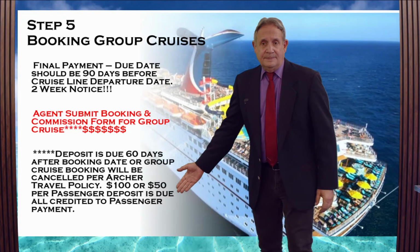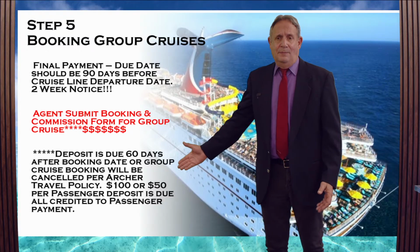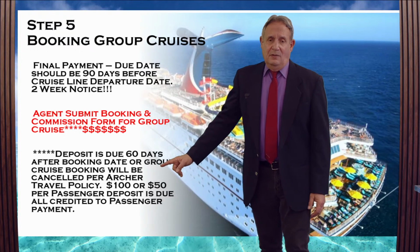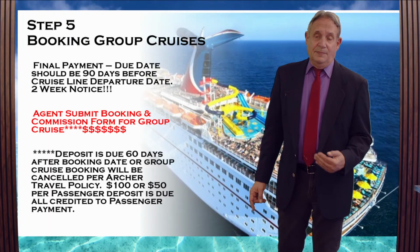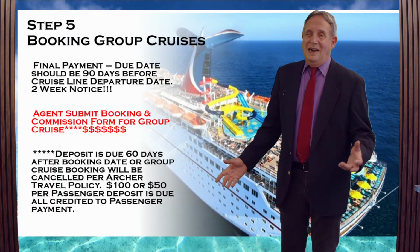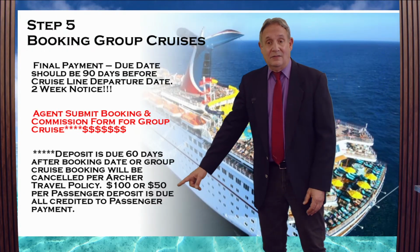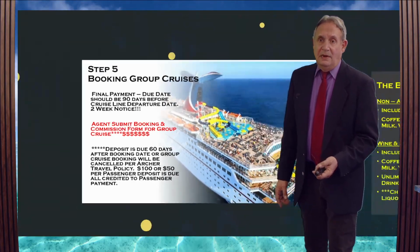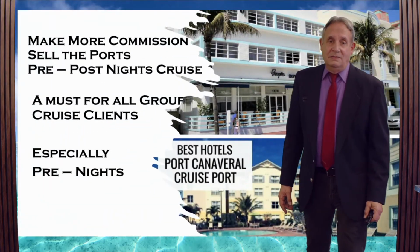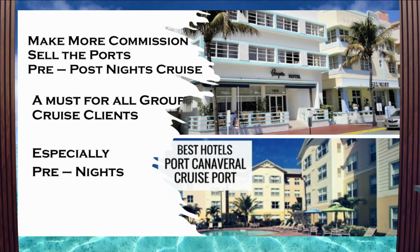This varies. There are some cruise lines that offer free deposits or $25 deposits. The reason they put 100 to 50 is that people will commit to it. If you just put $25 down, it's like, oh, I changed my mind, I lost $25, no biggie. But if you put $50 on it, then, well, wait a minute, I want to go. All right, make more commission.